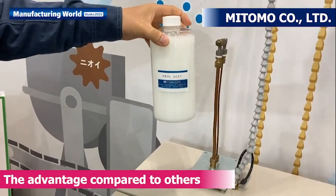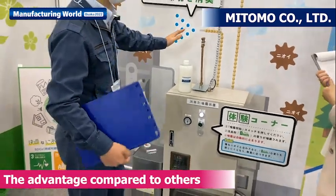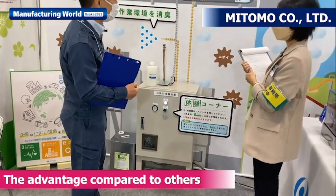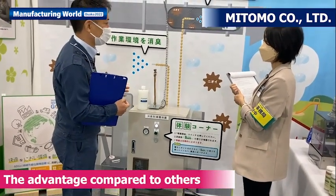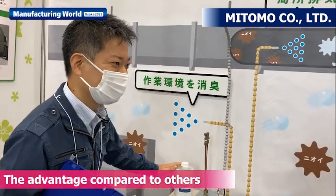The other difference between us and others is that we do not sell chemicals alone, but can also propose facilities which can be used together to eliminate odors without incurring too much cost.